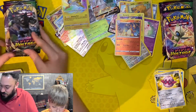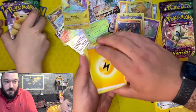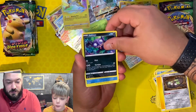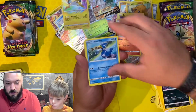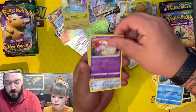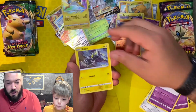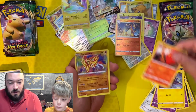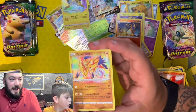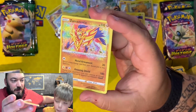Let's have a look at what we've got. 1, 2, 3, 4. So we have an energy card, a stunk fish, stinky fish, Sableye, Cramorant, Milcery, a Meowth, a Chimeko, a Blitzel, a Slugma, and a Zamazenta Ultimate Rare. That is a nice looking card.